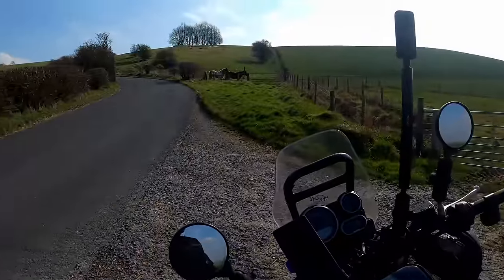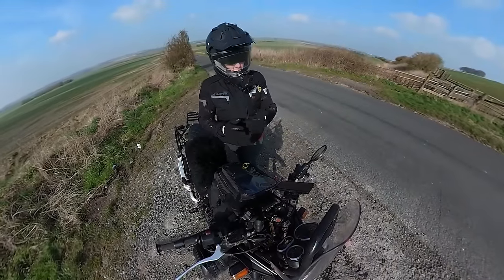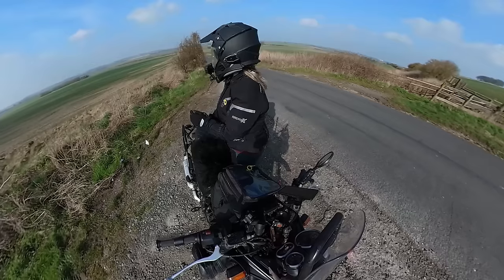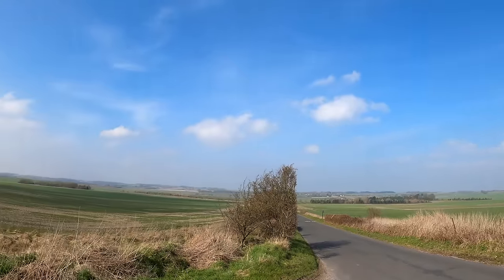So this is the bottom of Hackpen Hill, and it goes up this gorgeous little wiggly, which I'll show you in a minute. But this is what I mean when I say I'm lucky.